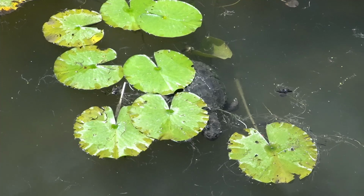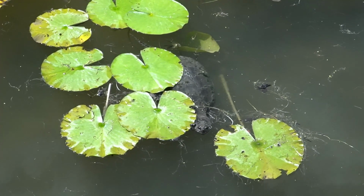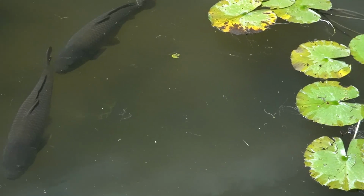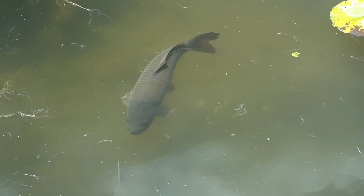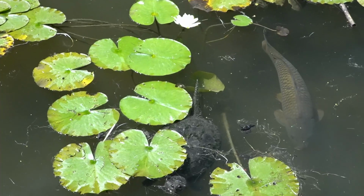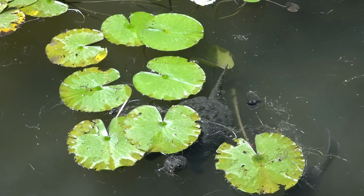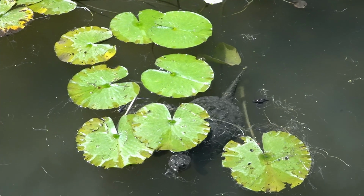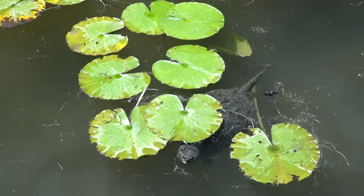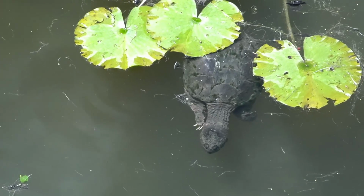I think I just saw a tiny one, guys. I believe you. God, there's a lot of carp. That's so cool to see a snapping turtle just like that. Oh, I see their faces. Oh, cool. You getting a good shot of that dinosaur face on? Yeah. Oh, Gideon, you see the turtle swimming now?